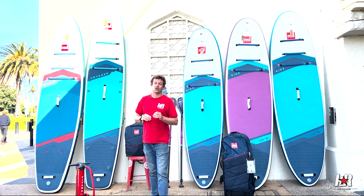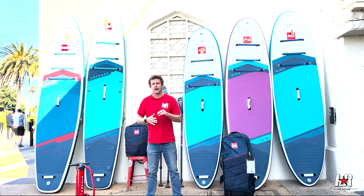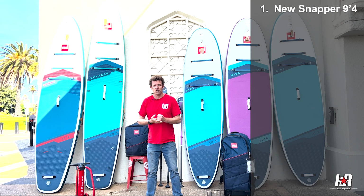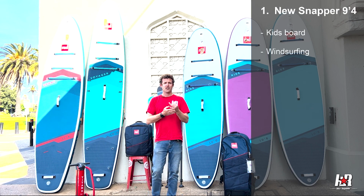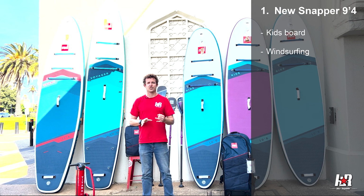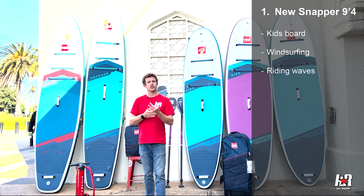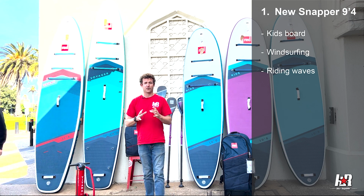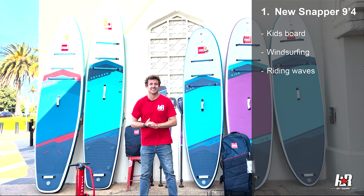Two boards that are really exciting that I don't have here right now. One of them is the new Snapper, so 9'4". It's made 1 as a kids board, 2 as a board that you can also use for windsurfing and have a really good time and be able to push it a bit there as well, and 3 as a board that you would take to ride some decent waves with as well. So a 3-in-1, it'll do everything really well, and that's the Snapper.